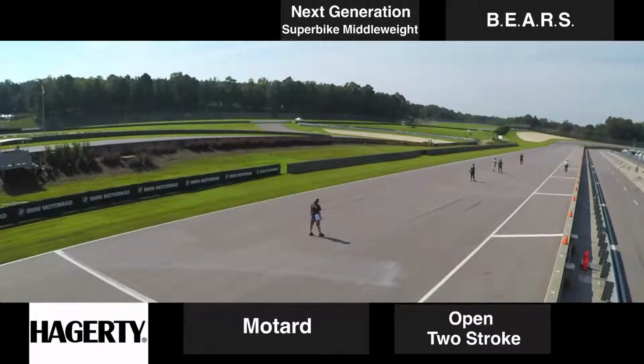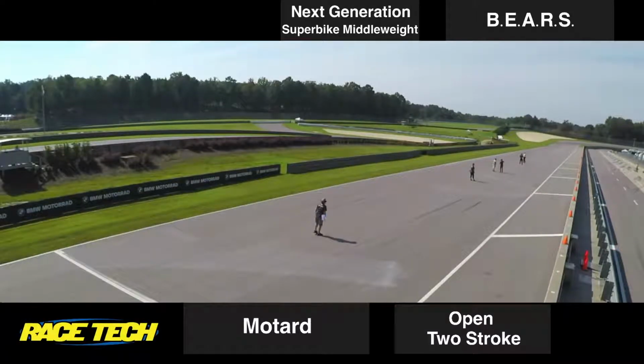You folks are up right now if you want to bring them on up. Again, it is third and final call for race number 6. Bears, open two-stroke, motard, and next-gen superbike middleweight. Bring them on up.